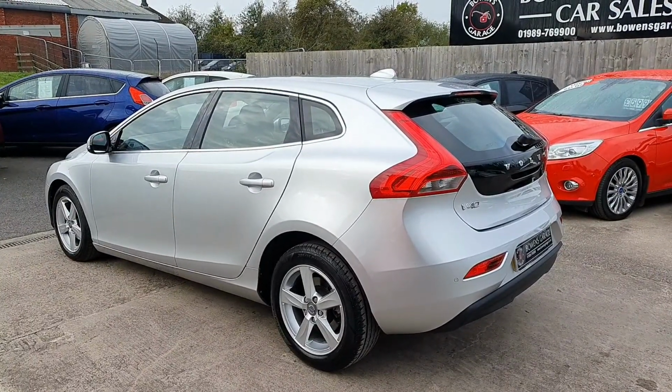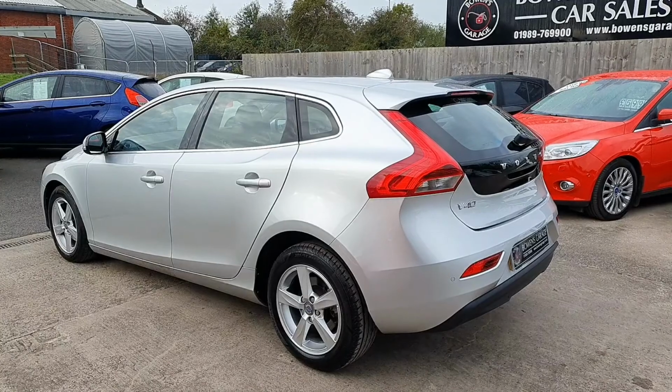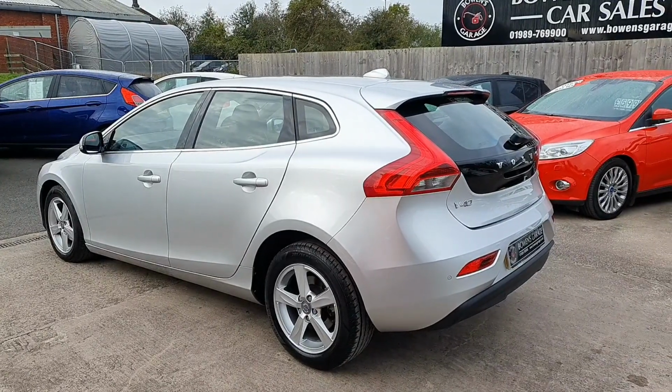Price of the car is £7,990, and finance is available from less than £36 a week, depending on deposits.